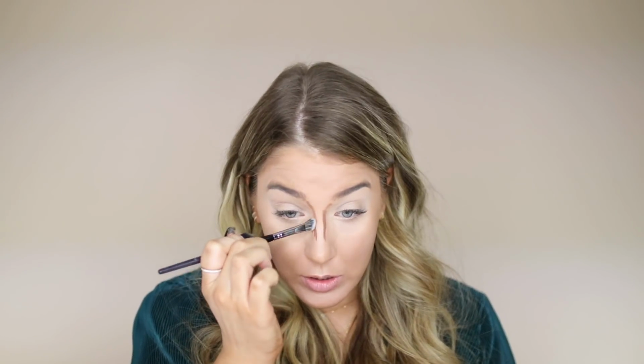I'm going to take my Morphe brush. This is E62. And I'm just going to blend this out. Once I have it mostly blended out, I'll take my beauty blender and just stamp over this.